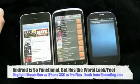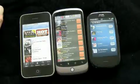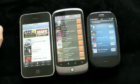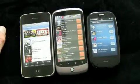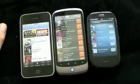The Pre Plus is just a little bit nicer, and WebOS in general, I just like the way they've kind of humanized the user interface, but we'll talk about that a little bit more. And then the iTunes experience, I think, is the most fleshed out. Obviously, it's a huge consumer thing, a huge source of revenue for Apple. So again, there are people watching this saying, I hate Apple, and I'm not going to argue with you. Absolutely, I understand where you're coming from.